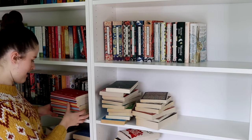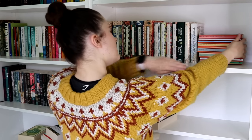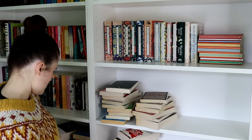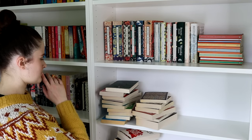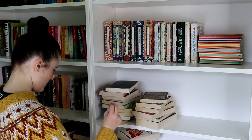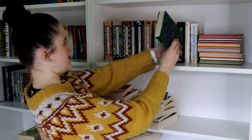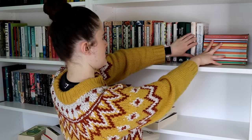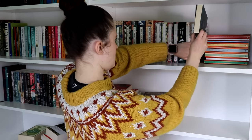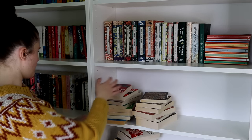And I think next to them, we'll put this lovely selection of Penguin English Libraries. That looks pretty, I think. Do I have one more book I can slot in there just to bulk it out slightly? Perhaps we can put maybe this copy of Deep Water by Patricia Highsmith, and then that can just go like that.